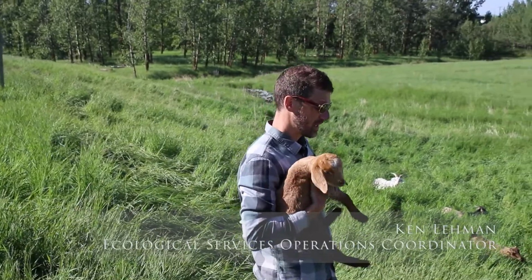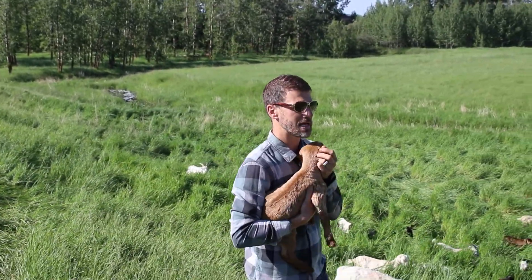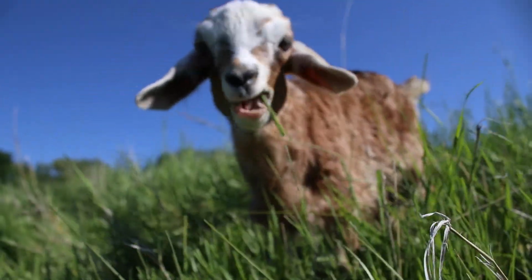Well, we are standing here on this Piper Creek site where we've got a lot of things happening. Today we've got some goats on the site. They're doing some weed control for us.